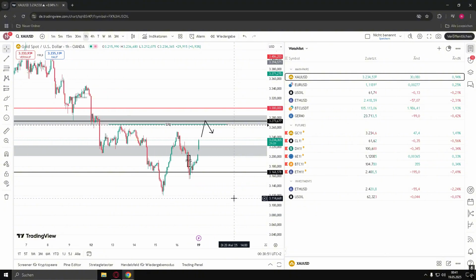Backtest everything. Log your trades. Check your real profits and losses after fees, because fees matter.